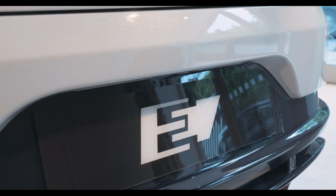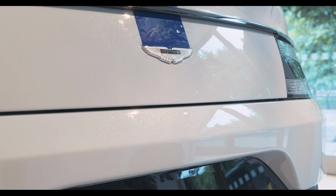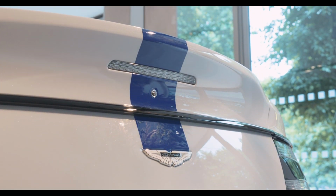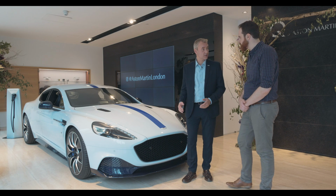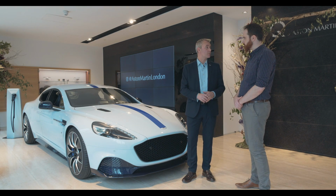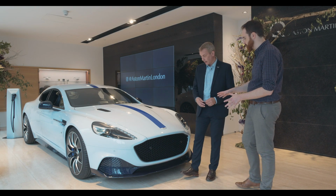Much more than just putting a battery in a car. Very, very complex in terms of how you control that, how you cool it, where do you put the drivetrain, how do you package it. And yeah, it looks like a Rapide, still very, very beautiful, but there's minor changes that we've made on the car to improve the range through some aerodynamics. Okay, talk me through some of the changes that have gone on outside.